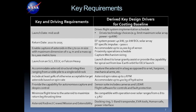And finally, this mission optimizes well if you spend most of your time thrusting on the return leg. So we want to minimize the time to get to the asteroid. To do that, we typically dip into solar ranges less than 1 AU because that gets you to the asteroid faster. So the flight system has to accommodate operation over a range of distances from the sun, from about 0.8 AU out to maybe 1.3. That impacts the thermal design of the system.